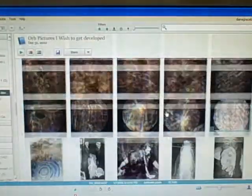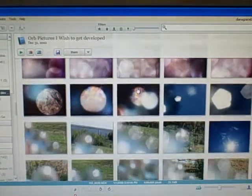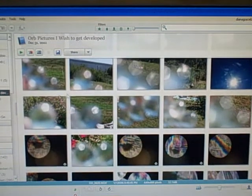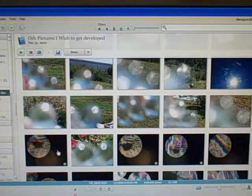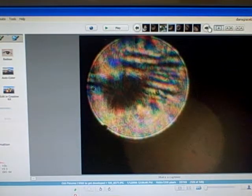Well, back to library. Let me see if I can find some real unusual ones. Oh, here's some with Harry in them. My little friend of the light. I'll be filming orbs and he just drops down into the picture.